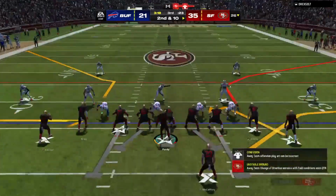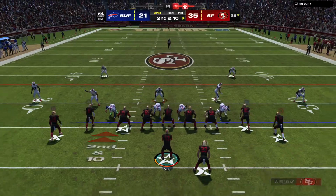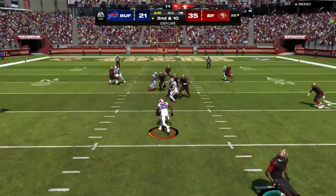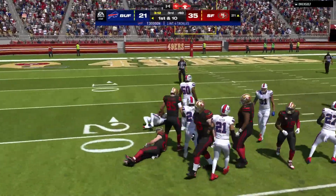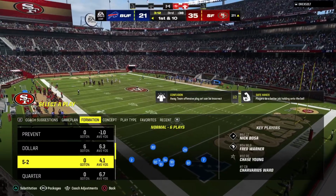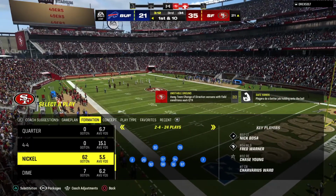Second and 10 here as we roll along in quarter number 3 from Santa Clara. Purdy looking to throw. Oh, he tried to fit it in on the slant, and it's intercepted. And he's going to return it to the 21-yard line. They'll take over first and 10 at the 21-yard line.